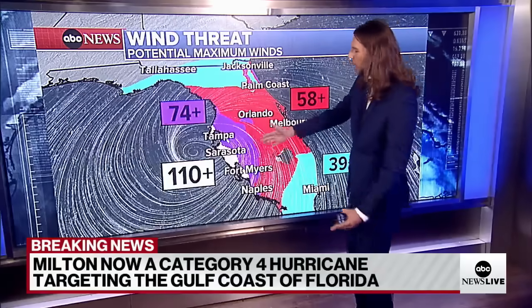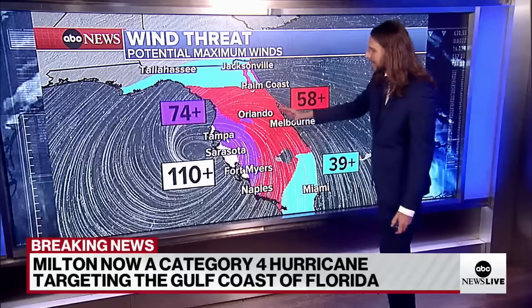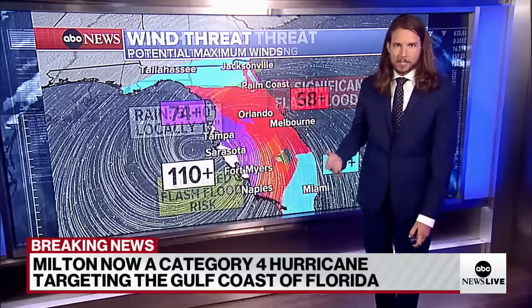Let's talk about the wind. 110-plus mile-per-hour winds for Tampa down to Fort Myers, and even inland. We're going to Orlando, 58-mile-per-hour winds or greater are expected with this. Again, it depends on how strong it is, but regardless, that storm surge is going to be a big deal.